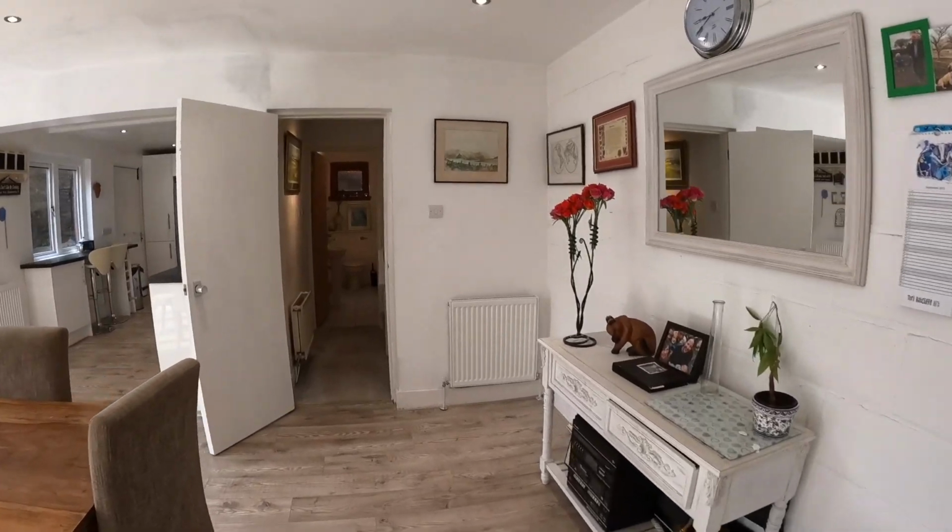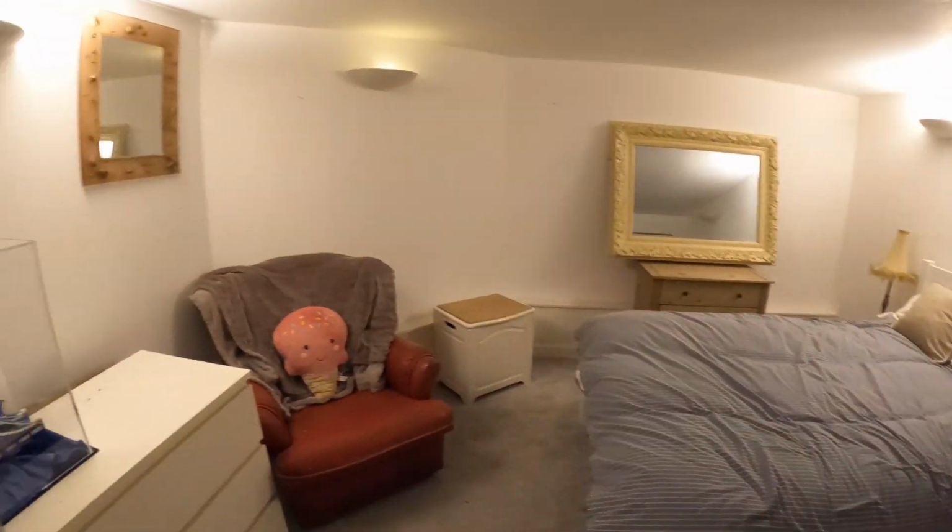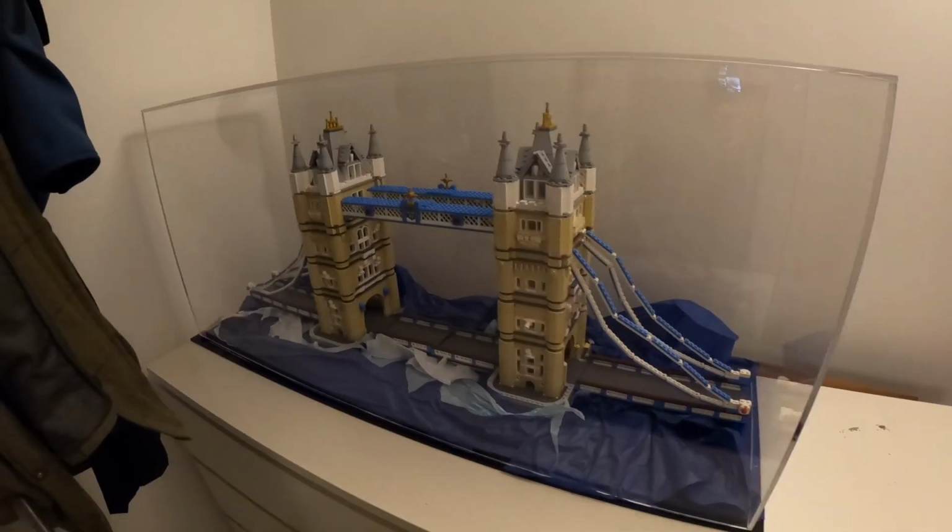And then I think that's it, almost done. So let's see down here. Just a big storage room. Oh, and it goes on. What? Needing light switches. In a very dark room. Wow. What? Oh, cool. Look at that.